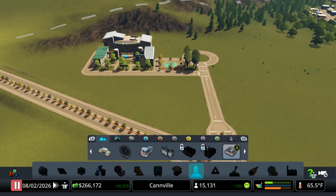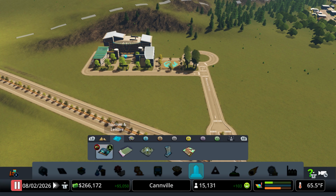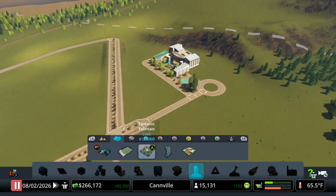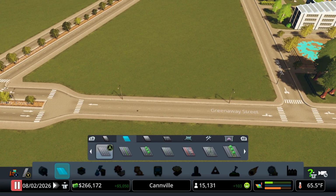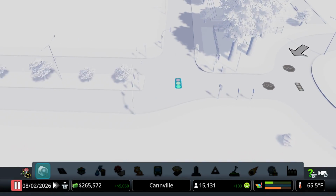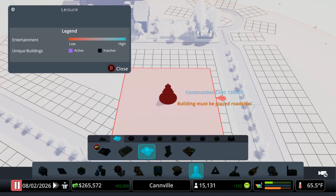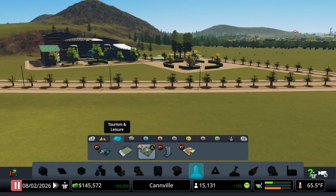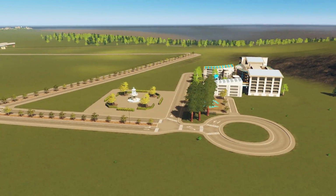City Hall, let's see. Ooh, that's nice. What is that? That's the Fantastic Fountain. Let's put a Fantastic Fountain there. Before we do that, actually, we're gonna upgrade that road there. I am gonna get rid of the traffic lights there. Let's go back to our unique building, the Fantastic Fountain, and that's going in. There it is. It's got a really cool look with the university there.